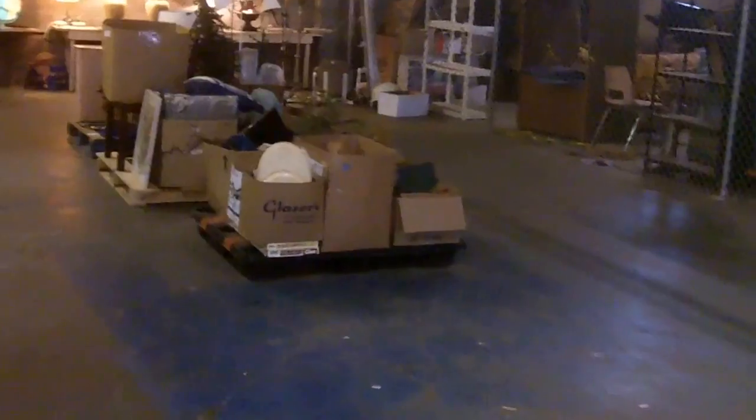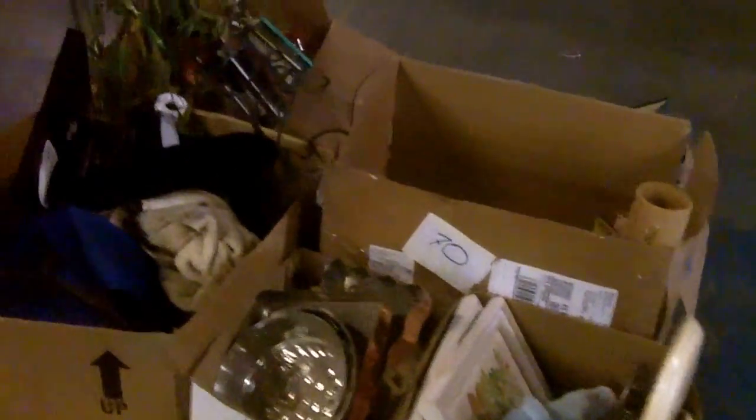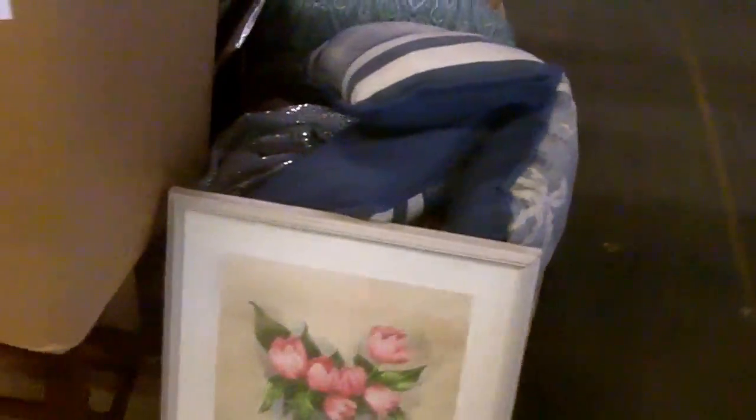You can go ahead and cruise it on over there, Chad. And thank God we have 3. Just 3 pallets, everything on it goes one money.